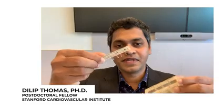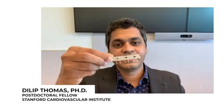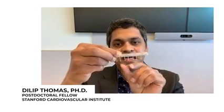This is the scaffold that holds the engineered heart tissues. So one scaffold contains 4 of these tissues when they are beating.